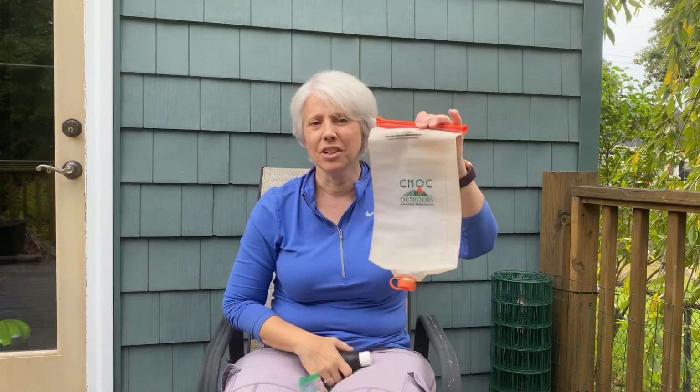I tried just using the bottle and connecting this to it, and I could not stand that. So this was my dirty water bag, and then I carried two Smartwater or Life water bottles. Everybody knows what those look like. I don't have one handy, and I would just put clean water in those. I did not like drinking out of the Smartwater bottle with this attached to it. Hated it. Definitely recommend the CNOC bag for dirty water, and then I would filter it right into the bottles. That's just what I preferred.